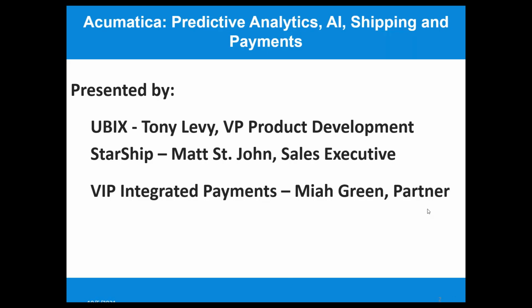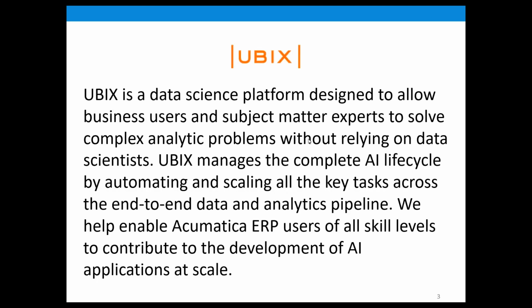I'm just going to talk a little bit about the companies. Ubics is a data science platform designed to allow business users and subject matter experts to solve complex analytic problems without relying on data scientists.